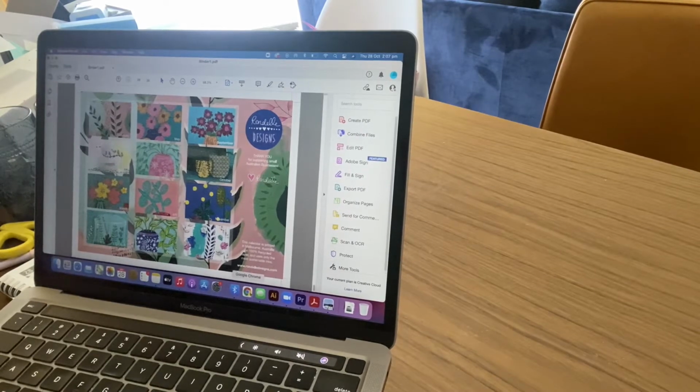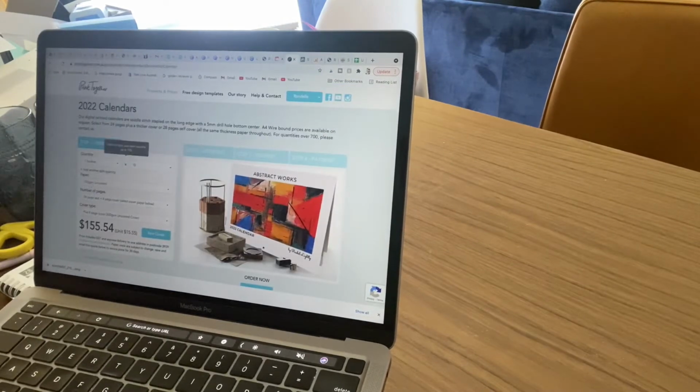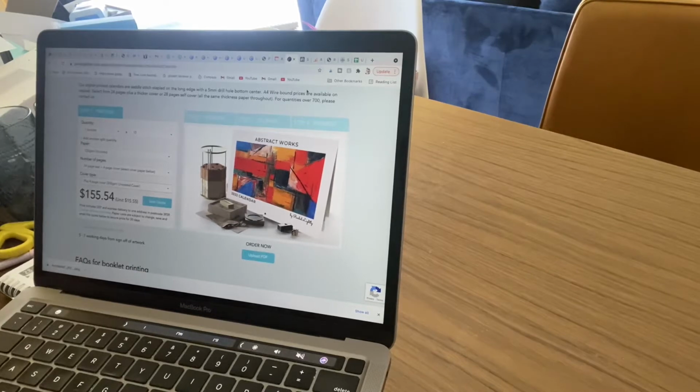Firstly, I need to go to print together. So I'm going to order 10 booklets, I think. 25? Oh, no. I think we'll go 10. 24 pages plus 4-page cover. Uncoated cover. I think that'll be fine. Upload PDF. Oh, jeez, where have I saved my PDF to?